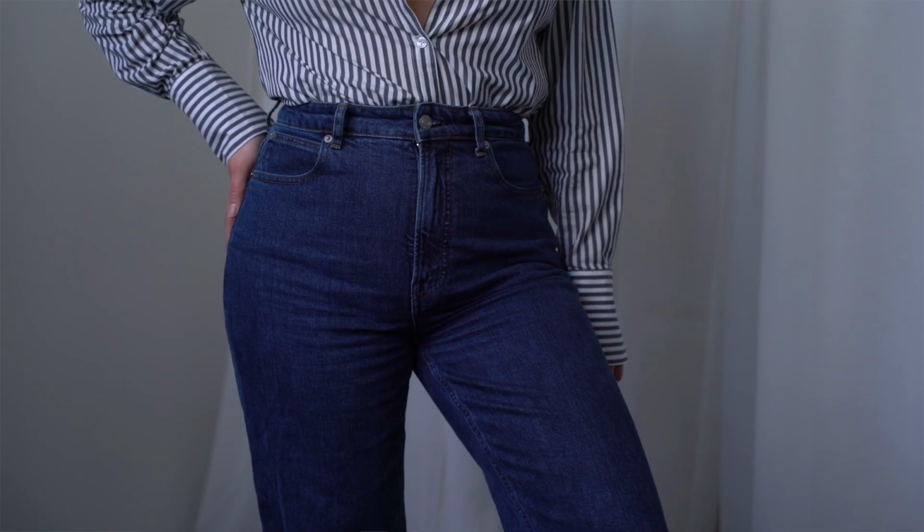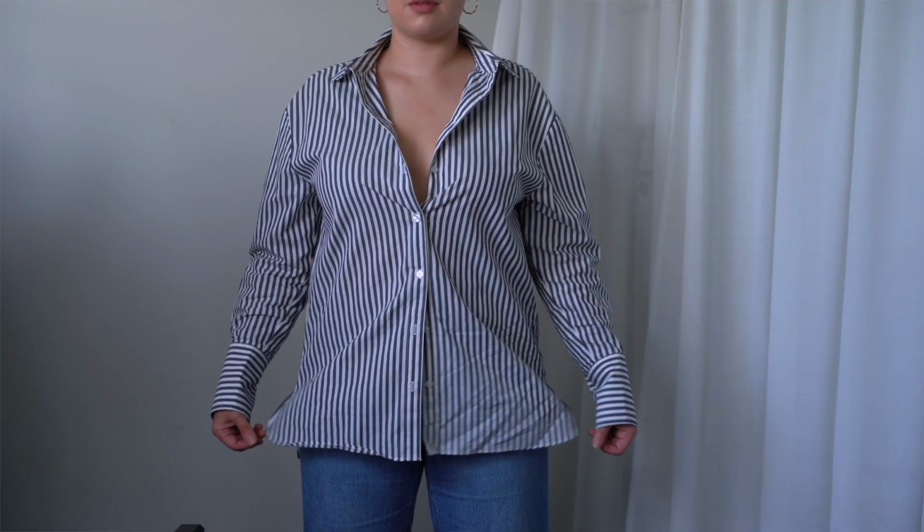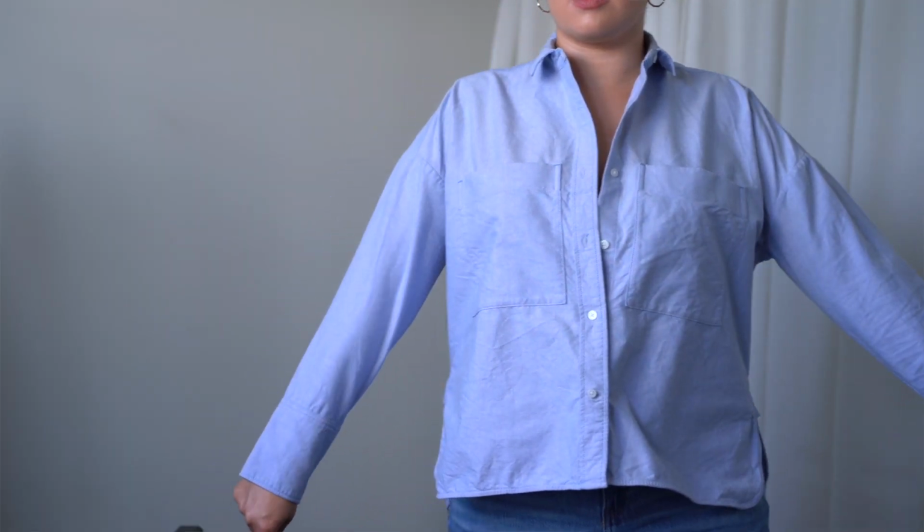And put a tag there, because we're going to talk a little bit more about this part in the next tip. But for now, I'm just saying, for example, in my body shape, I have more of an hourglass shape. So for my body, tucking my shirts is going to be way better. It's going to look so much better than if I leave them out.